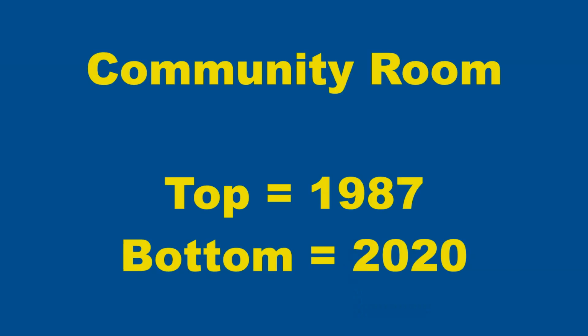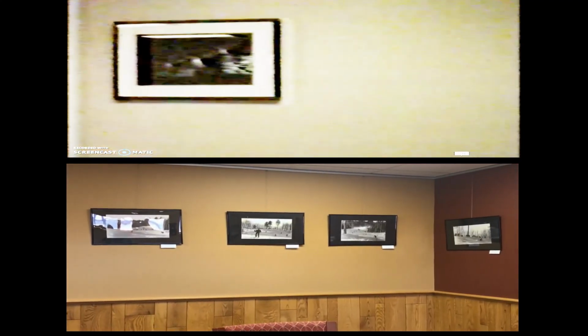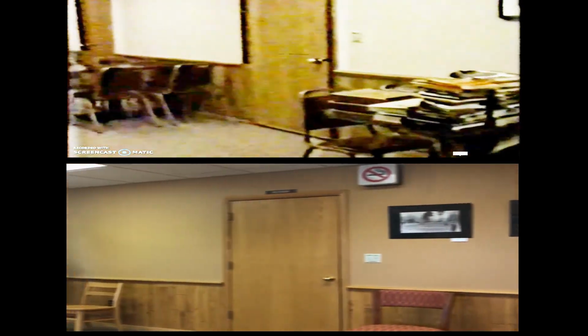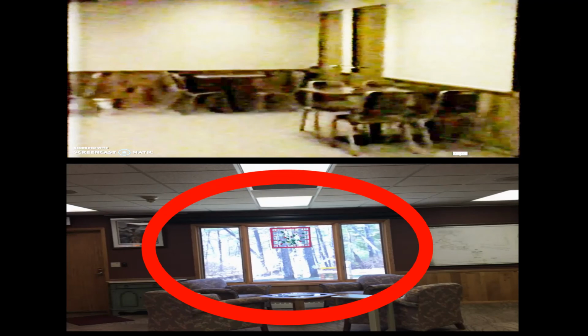Okay, now we're doing the community room. The top is 1987 again, the bottom's 2020. So this is panning left to right. The wall color's different. The wainscoting's the same. The door to the hallway, of course, is the same. And those two doors. Now, look down the length of the room here. No window on the top. On the bottom, nice large window. That's a great seating area now. The Friends of the Library did that about 5 years ago when they redid this room.